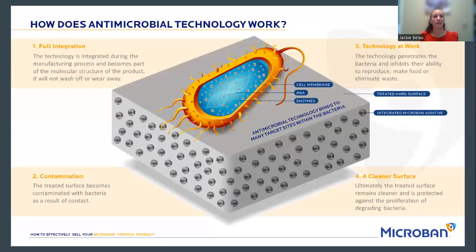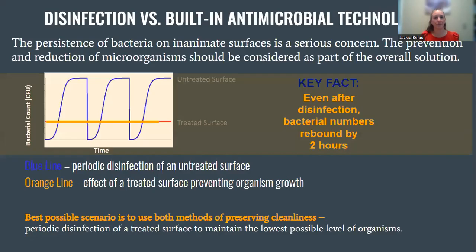So it doesn't actually kill the microbes. How it works is it interrupts their metabolic processes so that the microbes cannot reproduce, which then stops their growth and their spread. So a lot of times, of course, the last few years, we've been talking about COVID, and we've been talking about disinfecting and cleaning our surfaces.